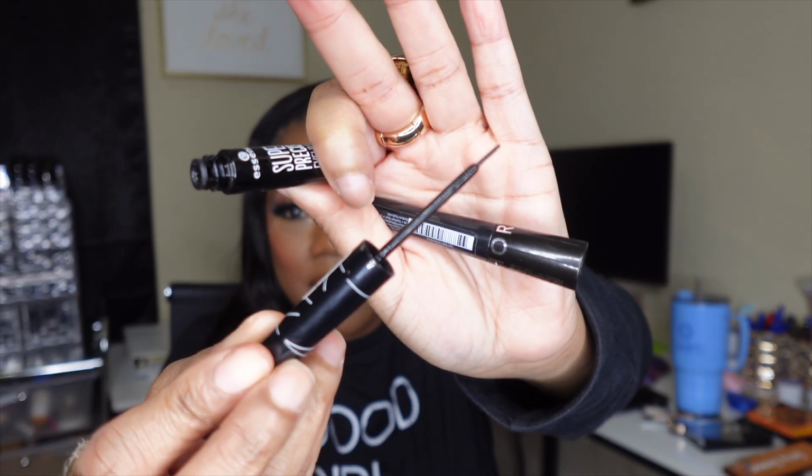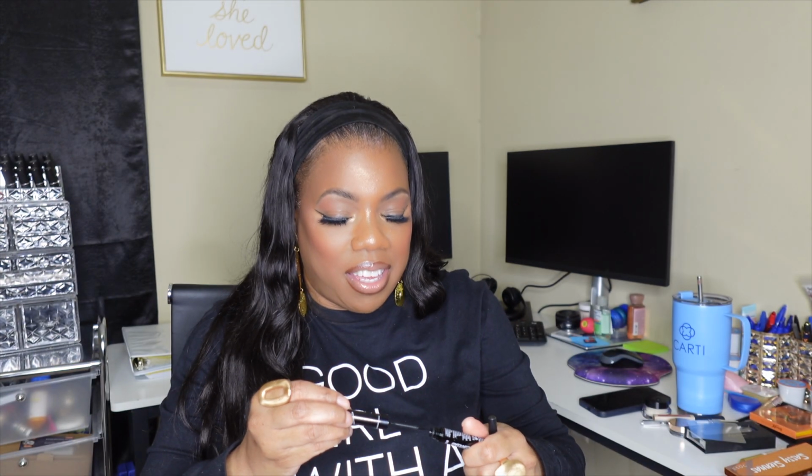I didn't like the NYX one. I know NYX has one too. I didn't really like that one, but I love this one. This one, oh my god, it's super black. I love the brush on it. I love it. I love it.